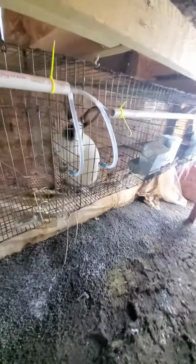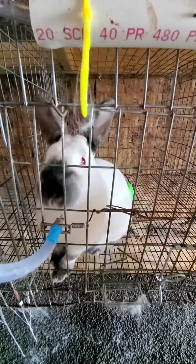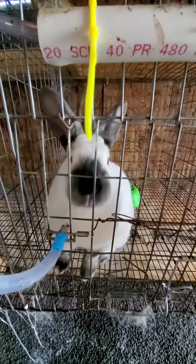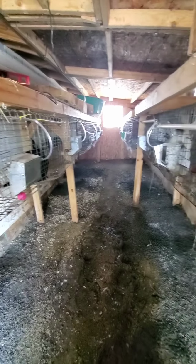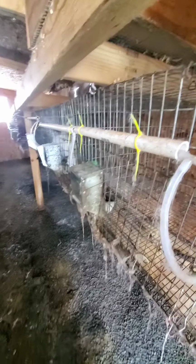Needs cleaned out, but it's been empty for a while, so I don't have a name for her yet, but it will be a name that starts with I. It needs to be a name that starts with I, because H is my last one, for Harmony, so I need an I name for a doe. And Indigo doesn't quite work.